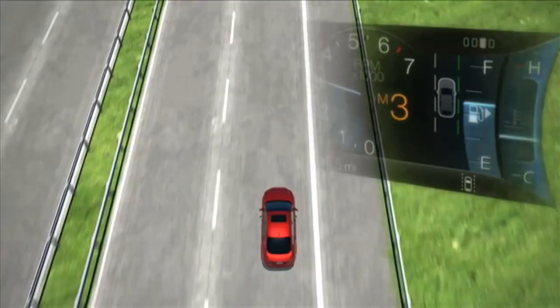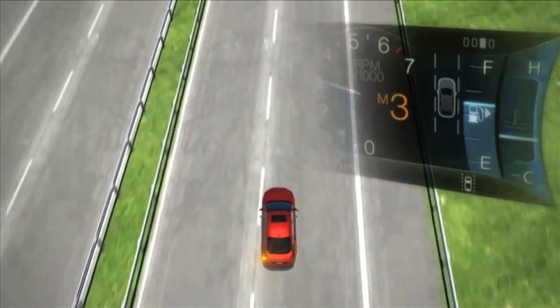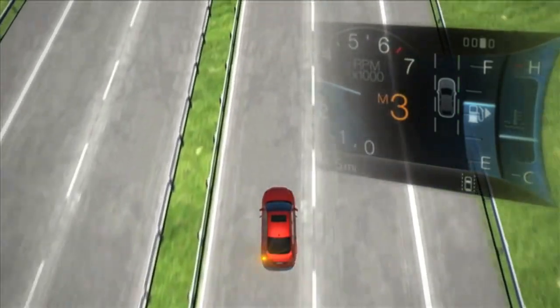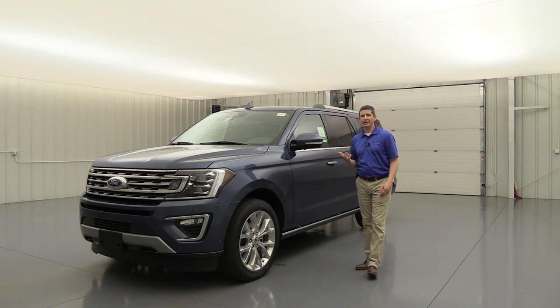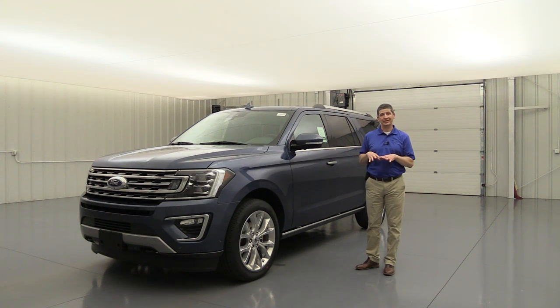So if you are changing lanes, make sure you use those turn signals so that it knows you want to do that. Otherwise, it'll try to keep you in your lane. It'll be really hard to switch lanes. So a great system, and that's all part of the driver assistance package.